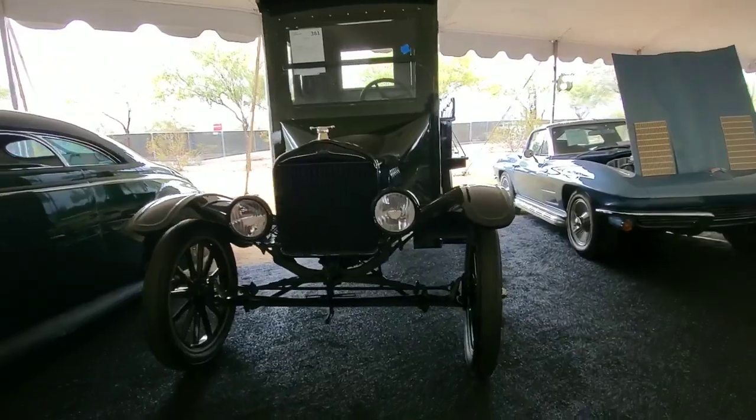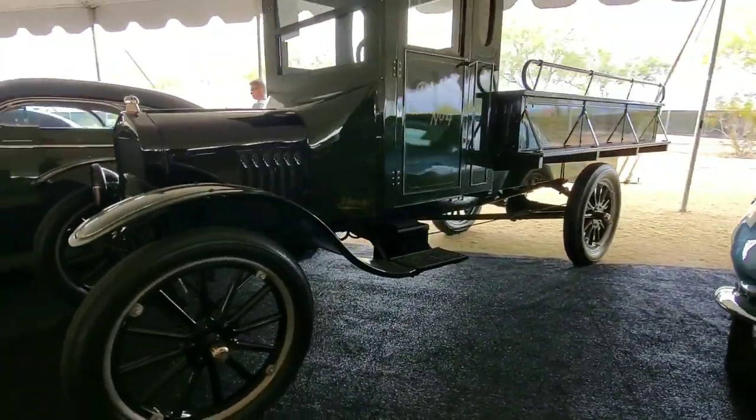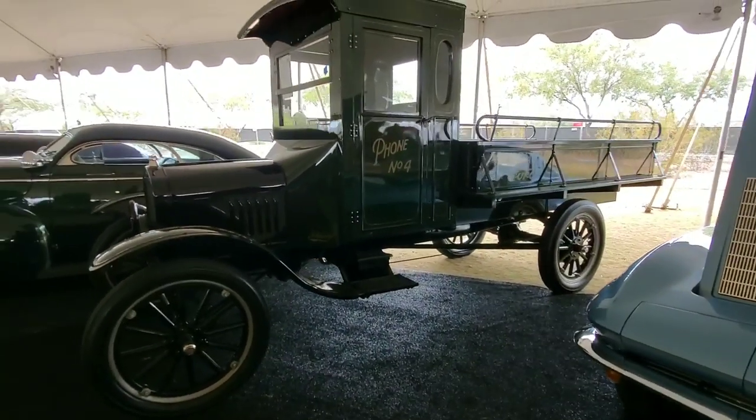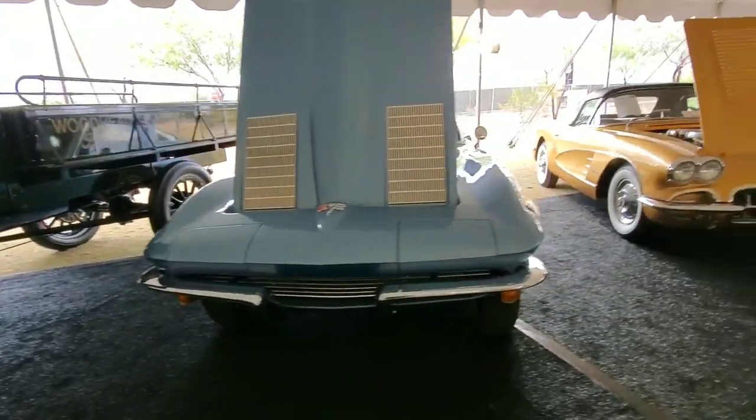Next up, lot number 79. It is a 22 Ford. How about that? Is that a cool pickup truck, with a Corvair and a Chevy logo? $1,000.